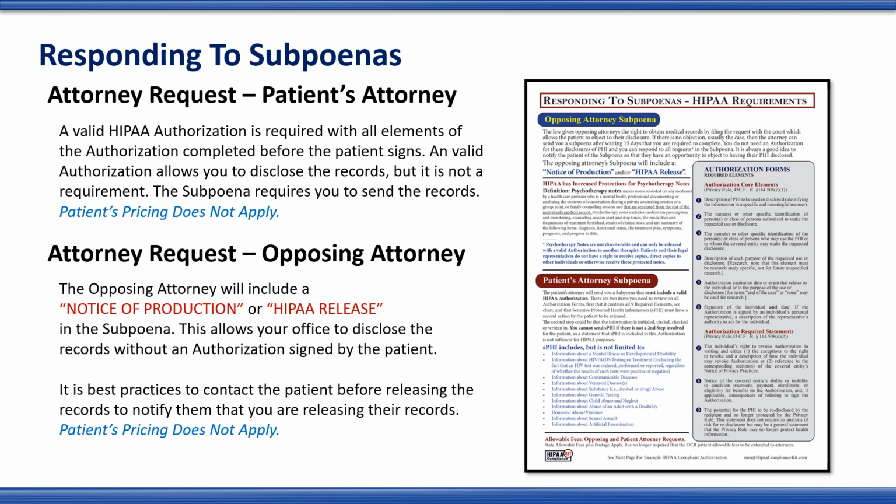It is always my recommendation to take the time, call when it's the opposing attorney, let the patient know that you're going to be releasing their records per that request, just to cover yourself. And again, document that somewhere in the chart. Not required, but a good practice to get into.